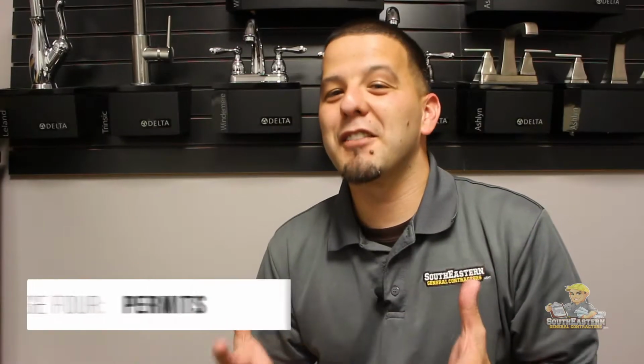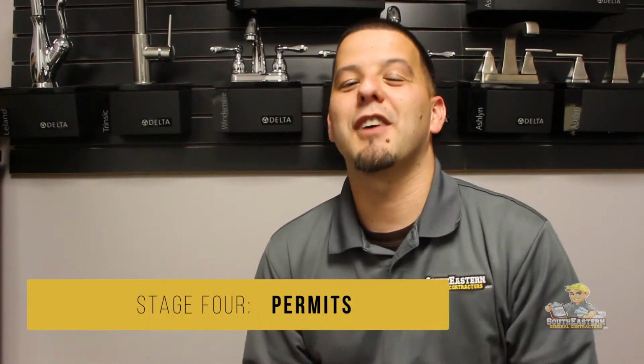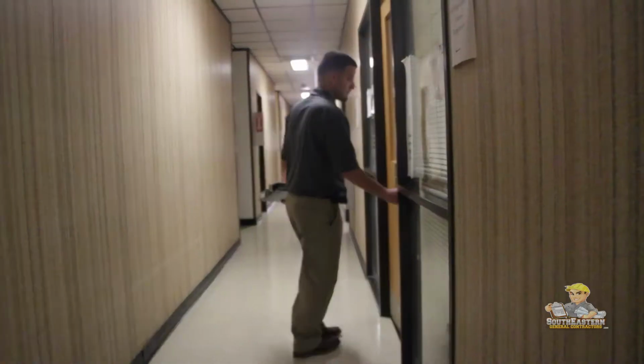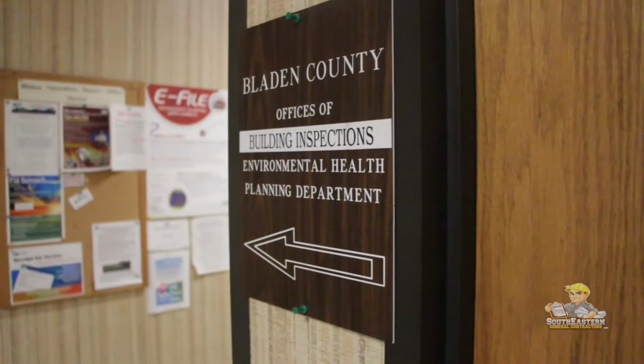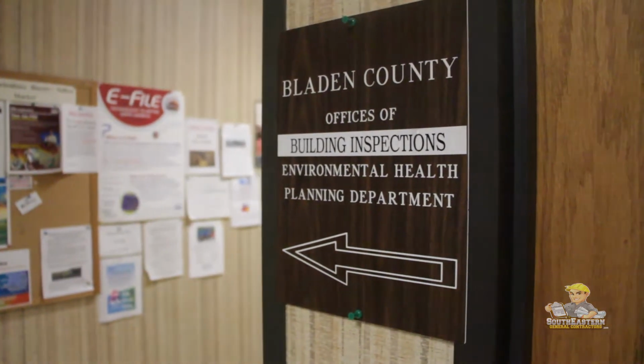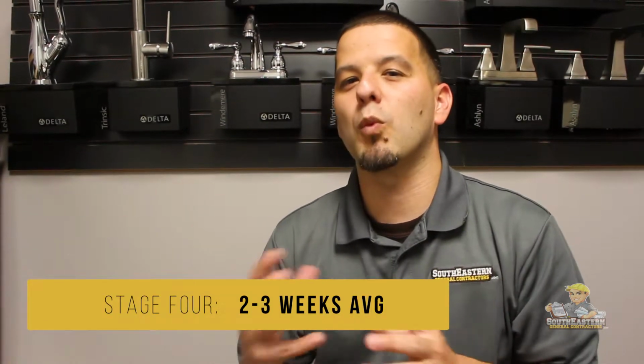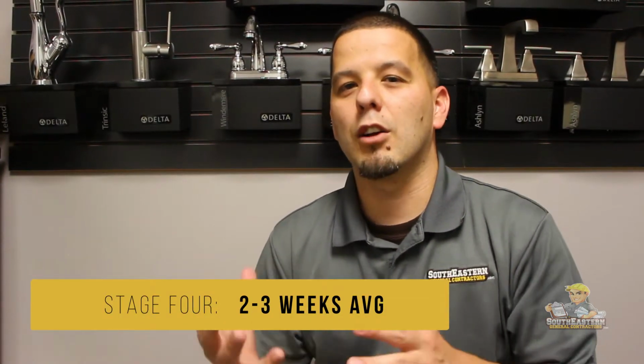So now the bank is giving us a green light and they're saying we're ready to finally start building. So now what we do at this stage is we take all of the blueprints and all of that stuff, we go down to the local inspections department and we apply for all of our permits. This process also normally takes about 2 to 3 weeks on average, but depending on where we're building, it could take longer. Sometimes it only takes a week or so.